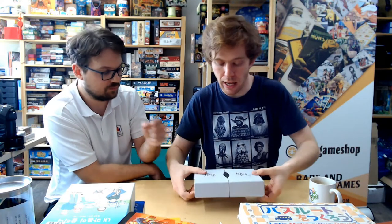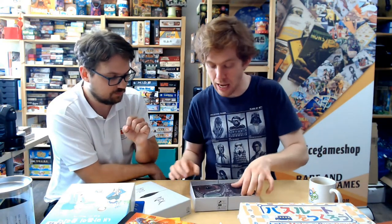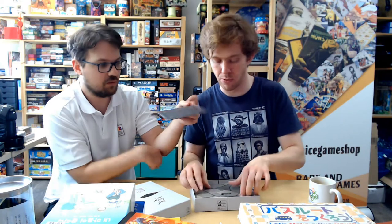Right. Back to Asia with Madrig, a two-player Cthulhu battle card game. As I said, Cthulhu and not generic fantasy. So the artwork is really cool.